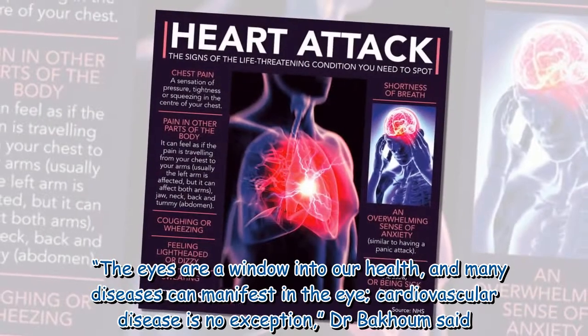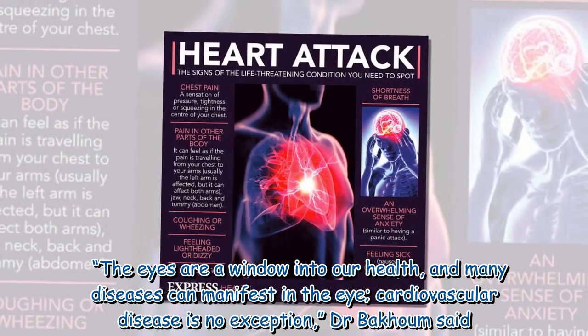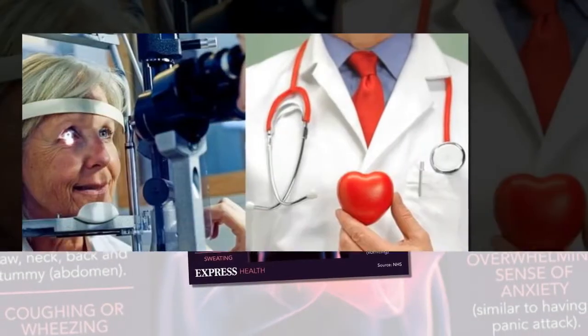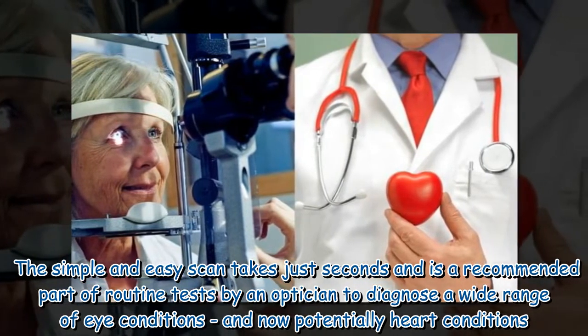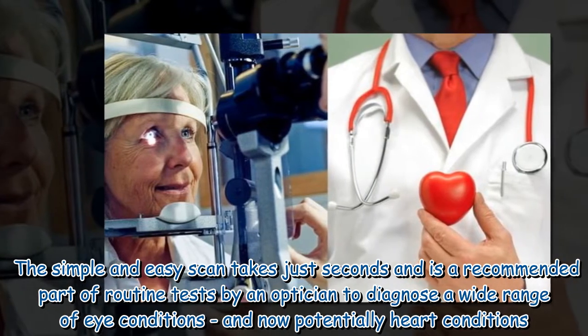"The eyes are a window into our health, and many diseases can manifest in the eye. Cardiovascular disease is no exception," Dr. Bacum said. The simple and easy scan takes just seconds and is a recommended part of routine tests by an optician to diagnose a wide range of eye conditions, and now potentially heart conditions.